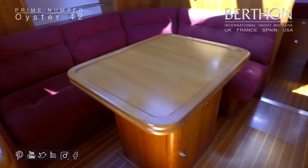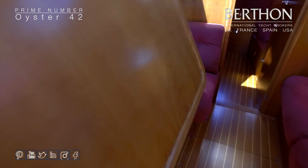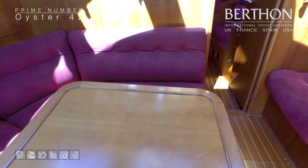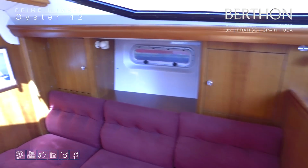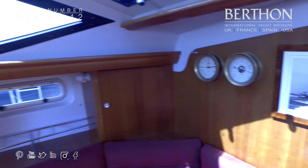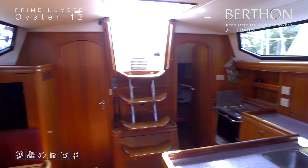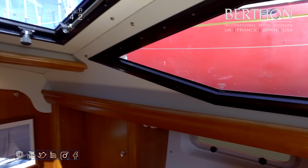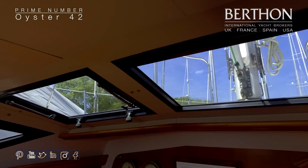The saloon table actually folds over to double in size, making it ideal for entertaining, as you can see. And of course the Oyster sovereign deck moulding, which features on all of the Oysters of this era, throws in lots and lots of natural light to a very bright and airy saloon. Which I think is one of the very appealing aspects of this particular yacht.